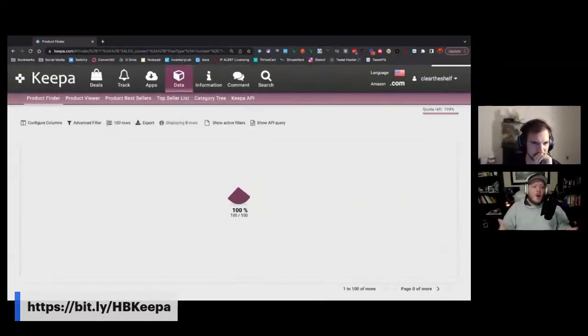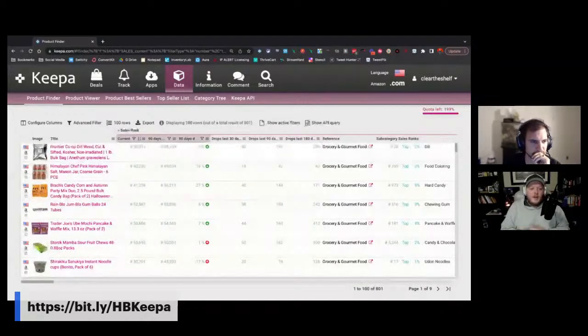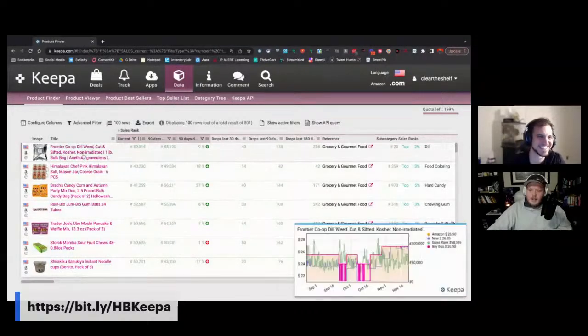Okay. So we're going to find these products, and it's going to pull this up in the product viewer so that we can look at everything. And look at that. Right there at the top is a product that everybody could use to get ungated with, Frontier Co-op, a brand that everybody knows and loves. But if we look at this particular product, we can see Amazon's on it. The price has come down, but it is somewhat stable, other than where Amazon has decided to get erratic and knock it down to about $21 or so. But a price swing of 21 to 27 is a lot smaller than what you might see if you had not used these particular filters.